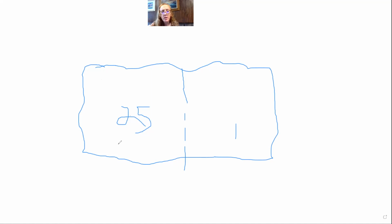If this room is 7 by 7, and there's 25 of us in here, and there's only one person in this classroom, how many of us are going to try to move out of this classroom? A lot of us. I think very few of us are actually going to try to stay in that classroom. We're going to keep moving into this other classroom until we're equally dispersed between the two.